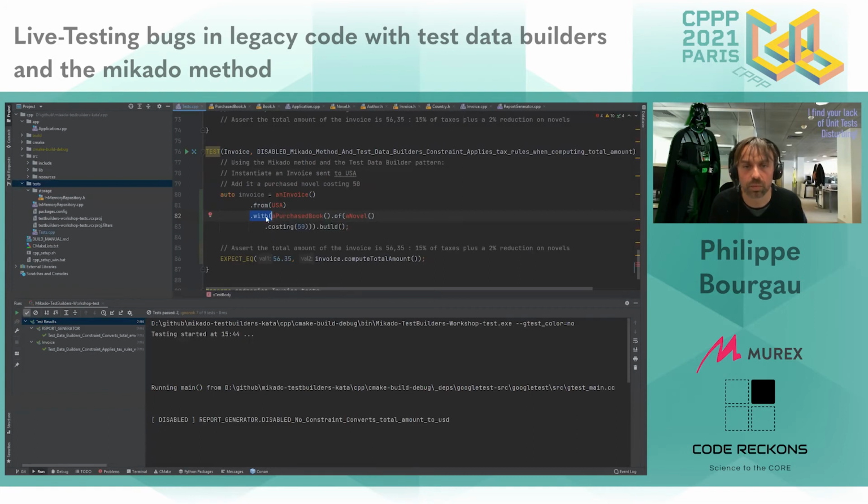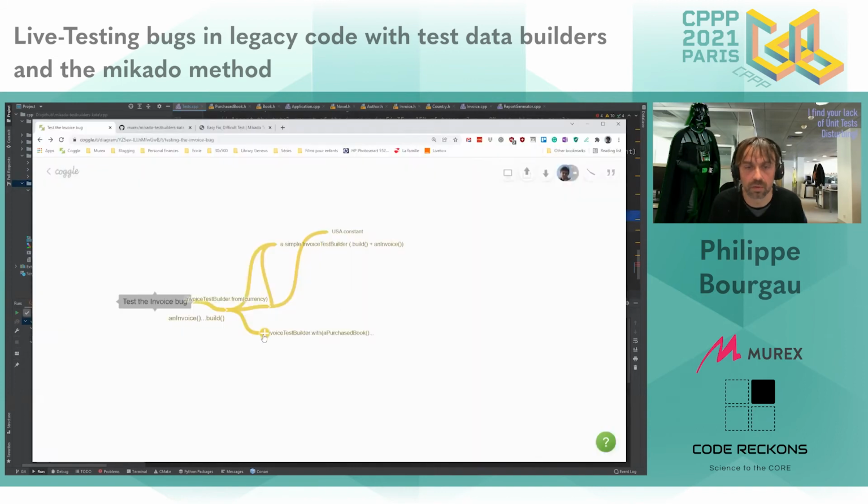Inside that, to be able to write this expression, I'll need to be able to have a purchased book, and for that, same thing as above. I'll need a simple purchased book test builder. And what else has this got? It's got an off method, so I'll need a purchased book test builder of, so a novel.